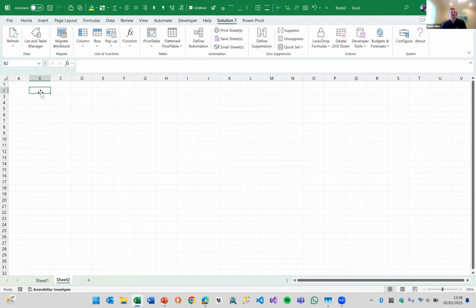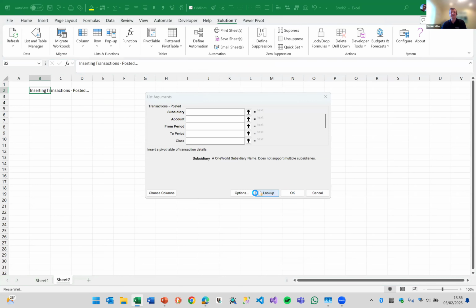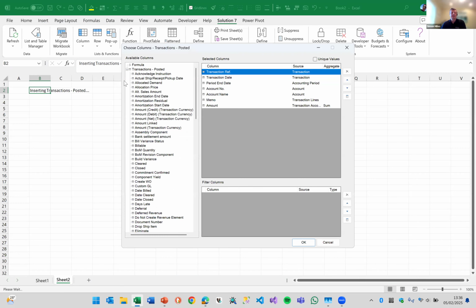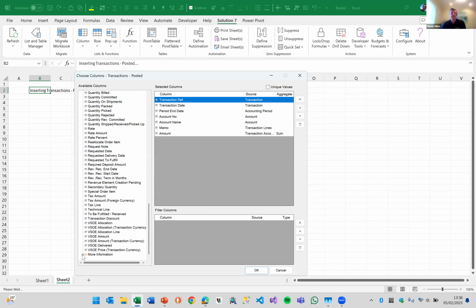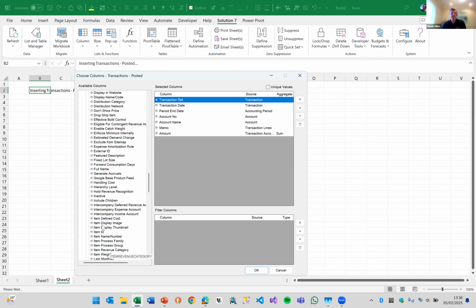So if you want to pull in item amounts or quantities into a pivot table, I'll show you a flattened pivot table. Let's do posted transactions. Let's do the same again. So let's do consolidated. Let's do full start. Let's do Jan 2023. And from here, we now go into the choose column screen. You can see that if I scroll all the way down to the bottom and go to more, then we can grab the item record. And from there, we can grab the item name. So where's the item name gone? Item name stroke number. So let's throw that over here.